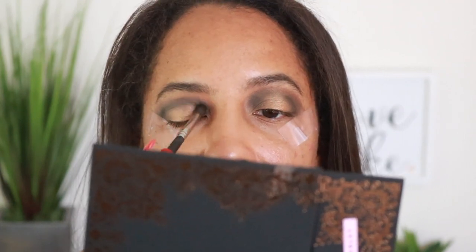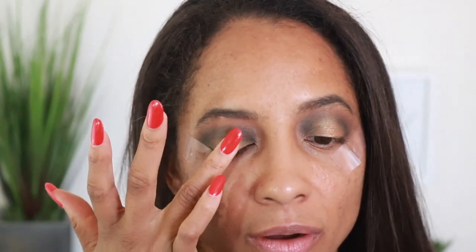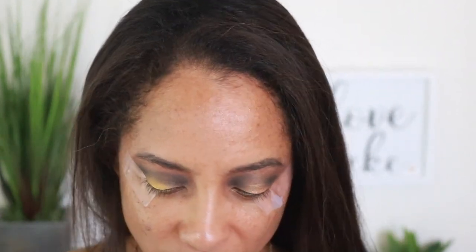Boy, this has turned. Should I try the yellow? Let's see what the yellow does. Oh my gosh, I don't know. No, I have to start over. This is not working. I'm totally starting this whole look over. I don't like this at all. This isn't working.